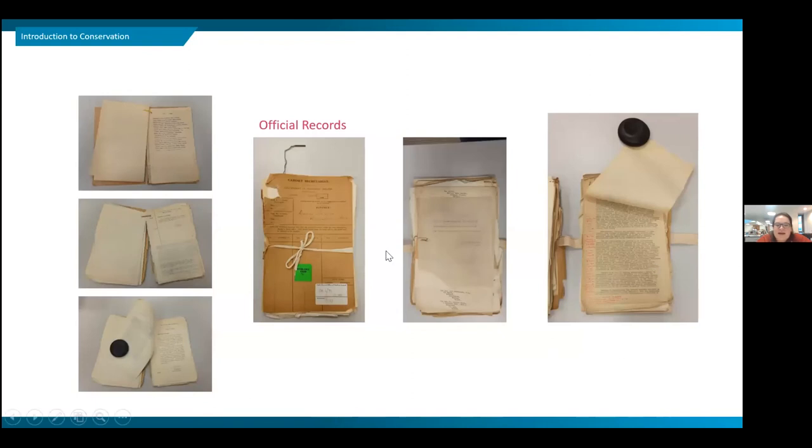If you have an archive bundle that is stapled, use weights to support the pages rather than holding them yourself, because it's a lot easier to handle them that way. If you come across rusty nails, please don't remove them. If that paperclip is removed, there's a really high chance that there'll be a tear in that paper. So please tell us, and somebody will remove that paperclip and find an alternative to keep the pages together.